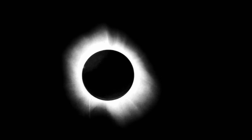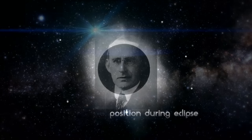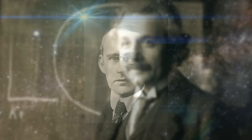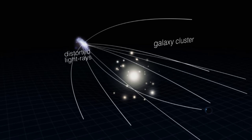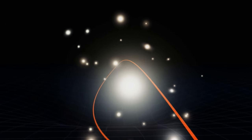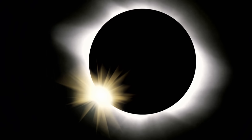When Eddington presented his results back in England, he showed that the background stars had shifted just as predicted by Einstein's theory. At first, not all of his colleagues were convinced, but the news caused a global sensation. And overnight, Einstein became a household name. Today, the effect of gravity on light has become a powerful tool in cosmology. It can be used to turn vast clusters of galaxies into enormous natural lenses that can magnify our view of the more distant universe. But it all started with a solar eclipse.